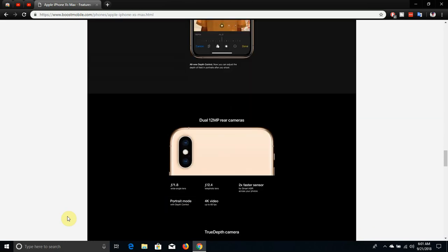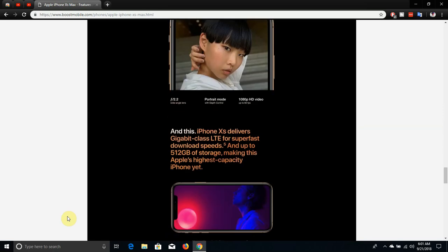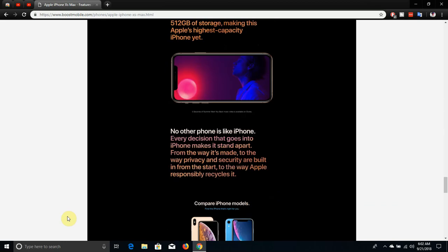Dual 12-megapixel rear cameras, has 4K videos at 60 frames. True depth camera, it's 7 megapixels in the front, and 1080p videos at 60 frames. Alright. And this iPhone XS delivers gigabit class LTE for super fast download speeds and up to 512 gigabytes of storage, making this Apple's highest capacity iPhone yet. And this offers all three storage options, so that's good.